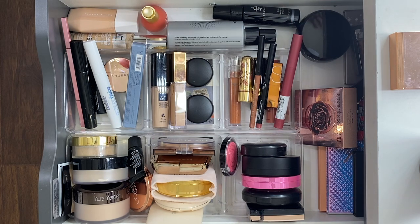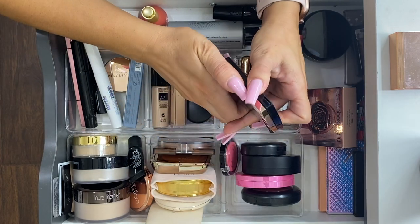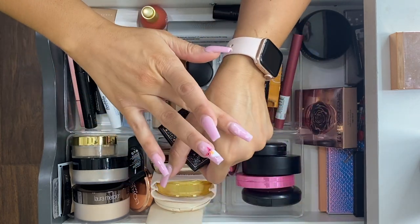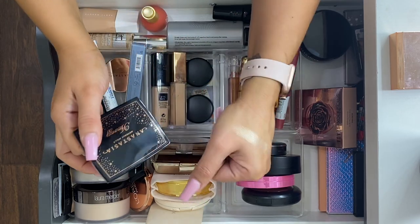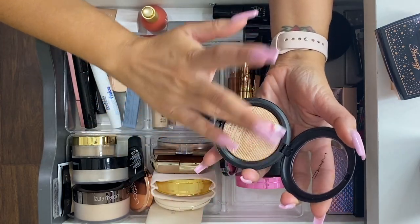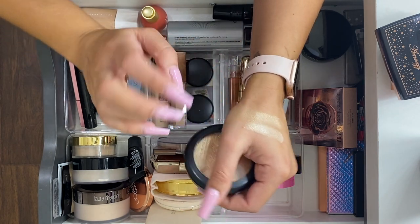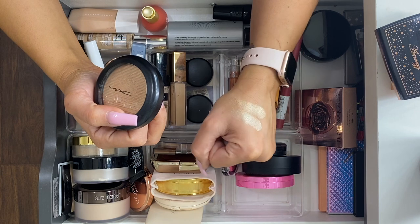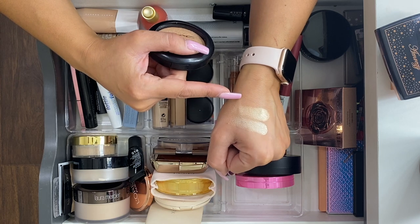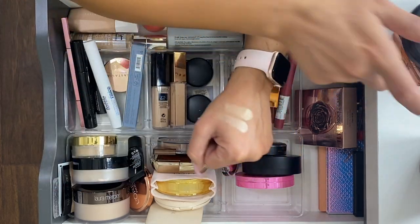Okay, next up, let's do highlighters. We've got the Anastasia Beverly Hills highlighter. Okay, we're gonna be glowing to high heaven. Heck yeah. Okay, there's that one from MAC, Whisper of Guilt. It's not the same. This is a little bit kind of like a whitish gold, not yellow gold, but a little bit more yellow to it.